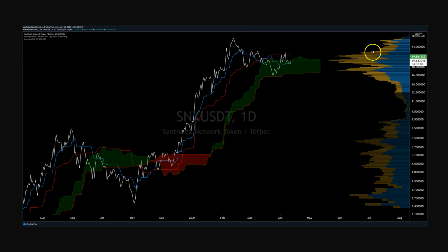VPVR helps you out a little bit here as well. This is volume at price versus volume per day. So it's telling you that there's been a pretty significant volume between 16 and 22 relative to anything below 16, really all the way down. It gets a little better in the 4s and 5s, but lots of consolidation volume in this range.